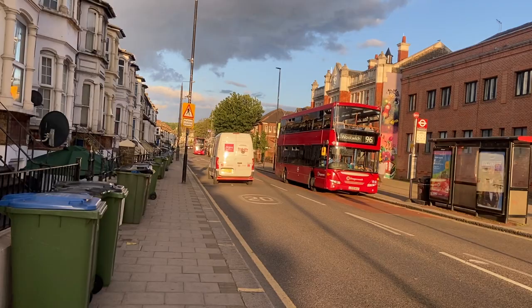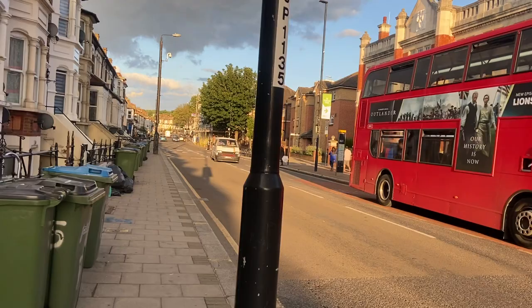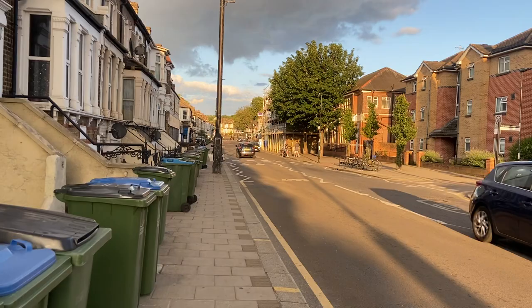We are on the high street in Plumstead, London. We are just walking on the high street of Plumstead in London. So we are walking to a place called Plumstead Corner. And in Plumstead Corner, there's a big park. And look, there's a library here. A library in Plumstead. A very big park in Plumstead Corner.